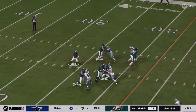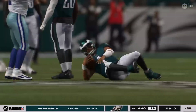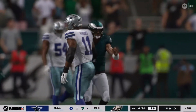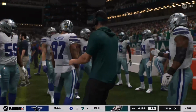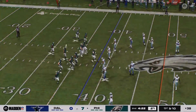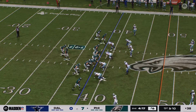From the 31. Stepping up, and he's going to run. And Hurts gives himself up after getting that 1st down. 7-yard gain. That's good for the Eagles. 1st and 10 at the 30. You know, right before the snap, you may have to take off if the read isn't there. That was a great adjustment made at the perfect time for the 1st down.